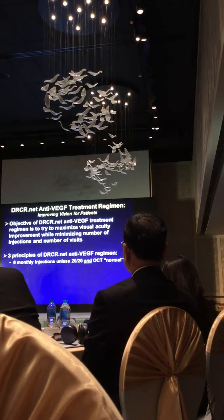Well, there are 3 principles in using this regimen. Number 1, start with 6 monthly injections. That's a lot. That's not very few injections, but it's only in the first 6 months that a lot of injections are given, as I'll show you in the next few slides. So start with 6 monthly injections. That's number 1 of the 3 principles.